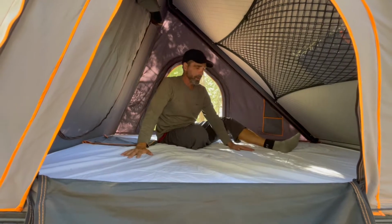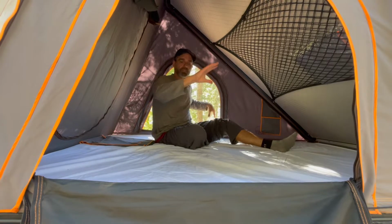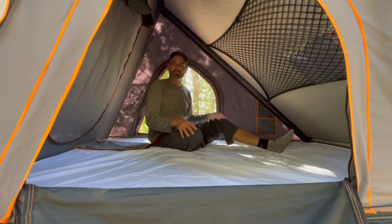And throw our sleeping bags up here and pillows. Within 30 seconds, we're sleeping. You grab all this stuff out, and you're down in 30 seconds.